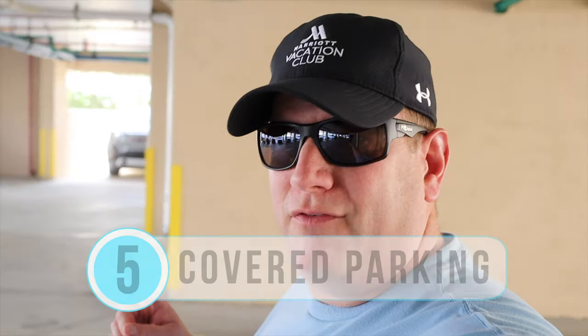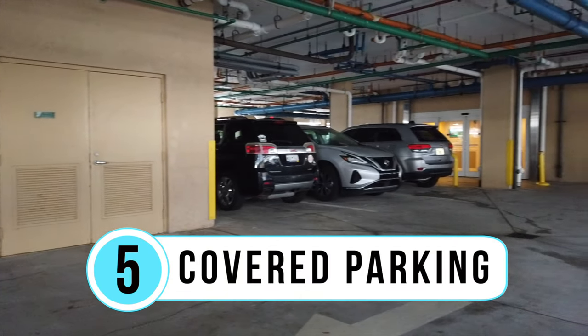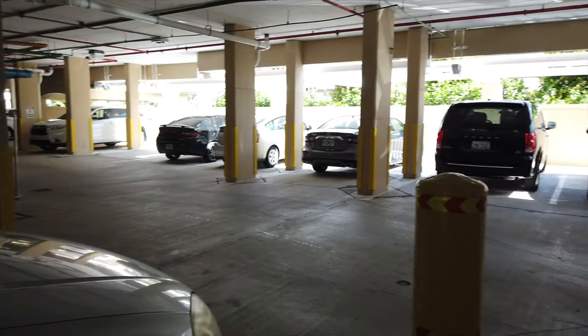Okay, so I'm inside here in the parking area to talk about number five, and that is that they actually have a fair bit of covered parking. Of course, it's not all covered parking. They do have quite a bit outdoors as well. So if you're early or just lucky, you might get a parking spot here under cover. We always usually like that.